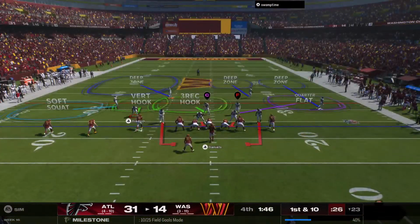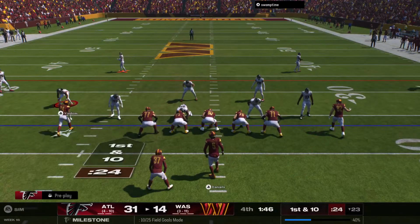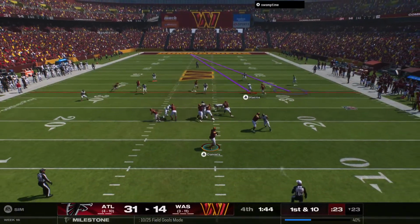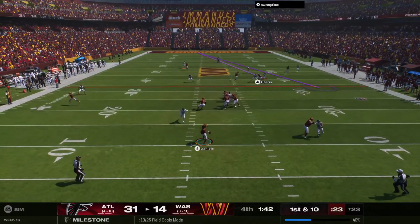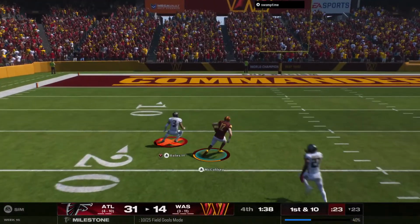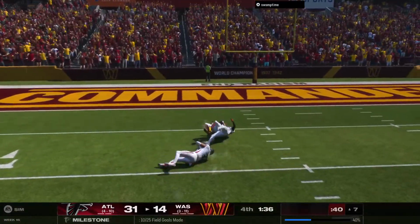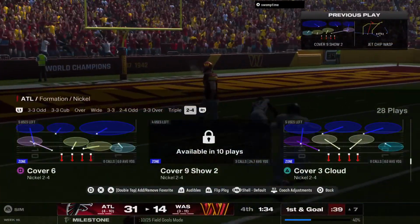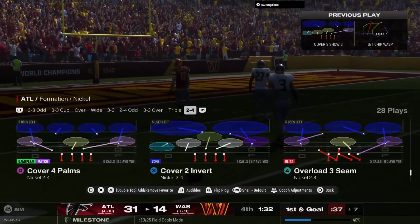Drive starts out with a 1st and 10. Interception last drive doesn't deter them. They're going right back to the air. A bit of desperation on this deep shot. Brought in inside the 20. And he does quite a bit of damage before they finally take him down.